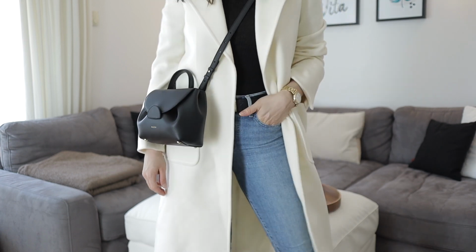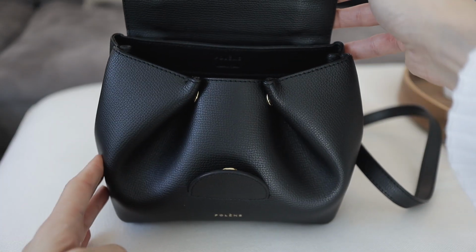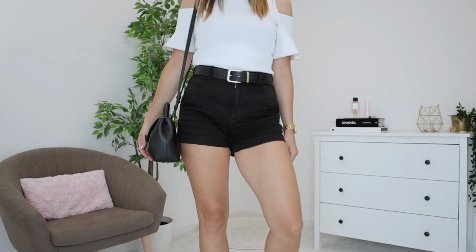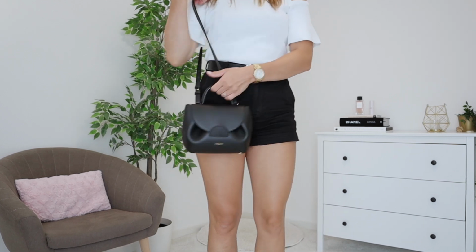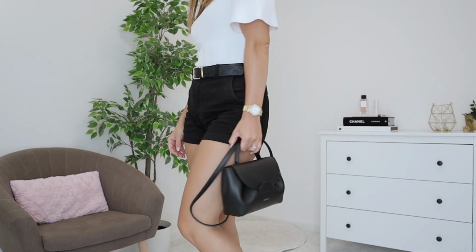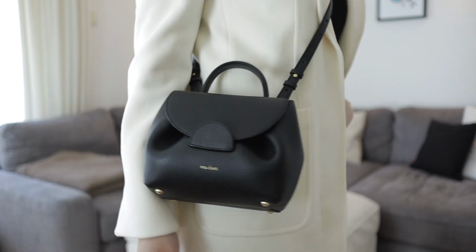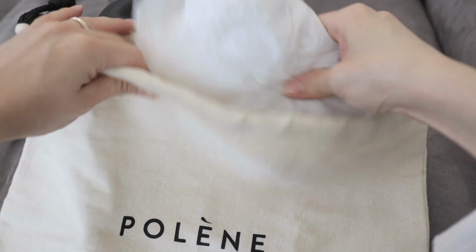So no surprise that I wear it all of the time. It's such a classic bag and I can easily wear it in all seasons. Again, it has a flap, a top handle, a crossbody strap, so all the things that I love. And surprisingly, even though it looks tiny, I can actually fit my Kindle inside and still put all of the other stuff next to it easily.